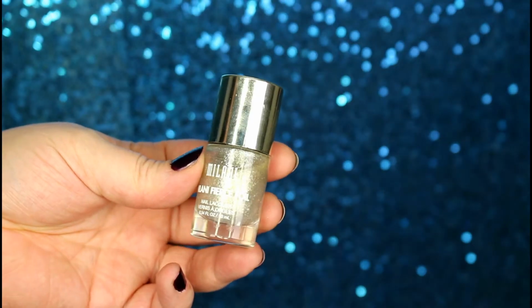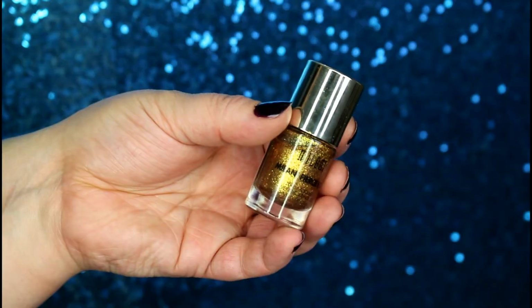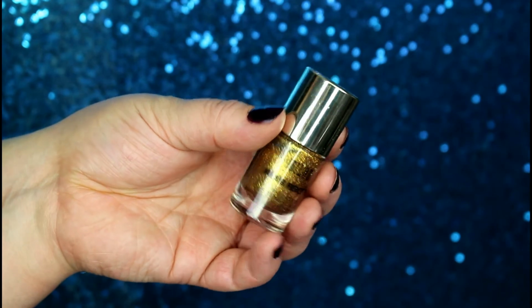The last product I want to talk about are these nail polishes from Milani, the Milani Fierce Foil Nail Lacquers, and these came out, I want to say, two or three years ago. I love these so much. I have the shades, which shades do I have? This is Sardinia. And then I have Milan, and then this one is Venice. These are the prettiest glitter nail polishes I have ever used in my entire life. It's actually what I've got on today.